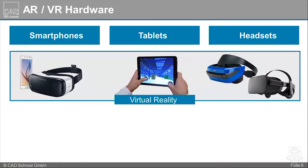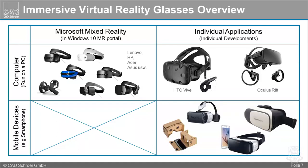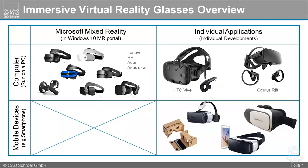Smartphones and tablets, cheaper headsets, great for VR. Smartphones with a camera, that's good. Tablets and more expensive kit. We like this mixed reality platform on Microsoft because they do all the bit about working out which headsets work. Beyond that, you have to have applications which work with a particular piece of hardware and then you're tied to that. So we kind of like this. This is 500 quid stuff. That's grand upward stuff. You can do the same thing at a smaller extent on a smartphone.